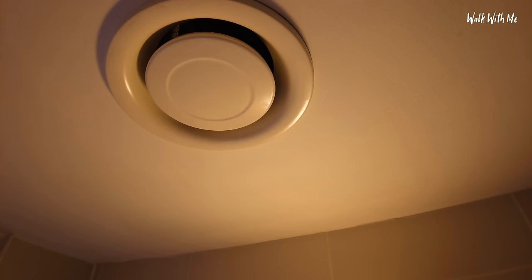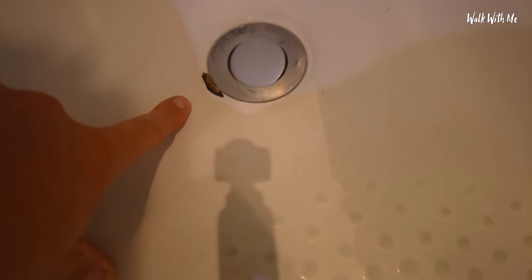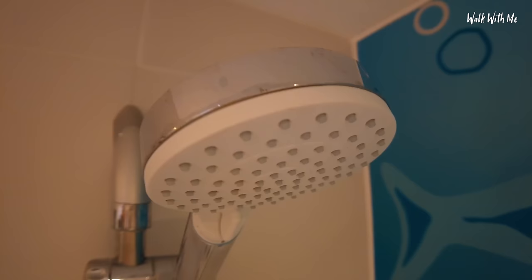I can hear other people flushing their loos. Don't know if the camera picked that up. Well, the bath looks pretty good. The enamel is coming off there quite a bit. I keep hearing their toilet flush or their sink go. Oh, they're upstairs or next door. Shower head looks pretty decent.